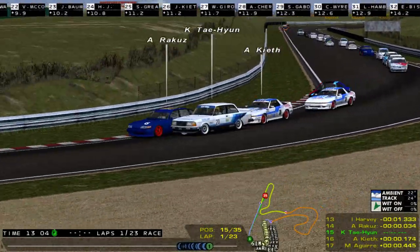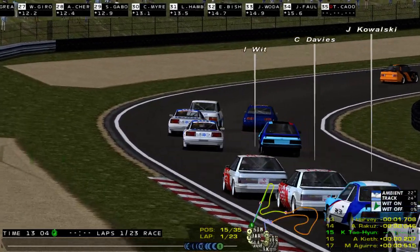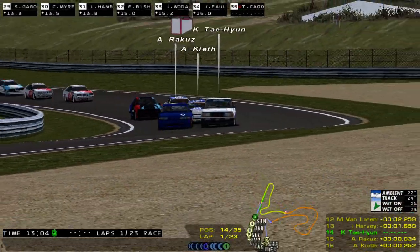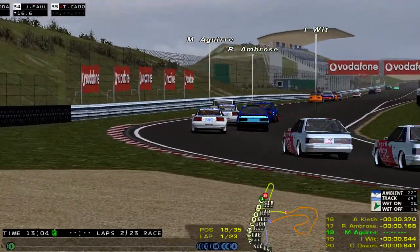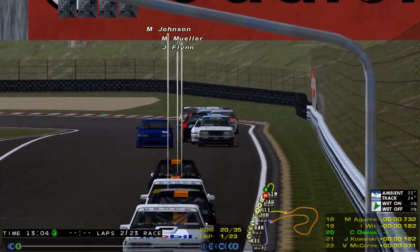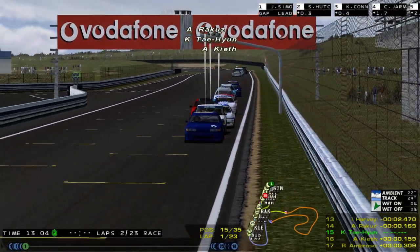There we go. Rakus and Terhune battling. Rakus had a bit of a worse qualifying session in the Rover Vitesse. We also can see Ambrose in the obviously top 15 point system. Pretty good start from them. Aguirre, Ambrose overtakes him as now Rakus gets Terhune on the run, so good job from him.